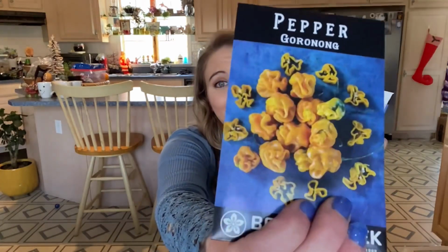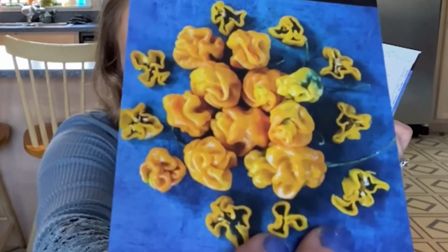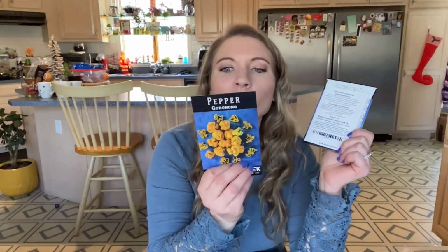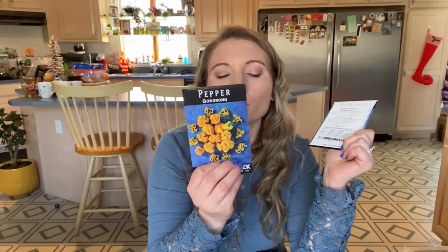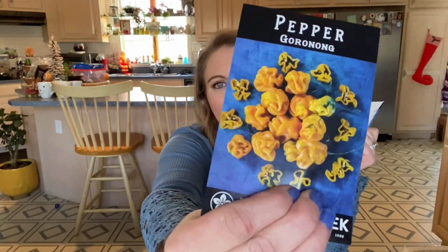But this one's fun. This one's called Goronong. Look how weird shaped that is. And I'm pretty sure it says the heat is approximately equal to a habanero, so it's not too hot. I think I could probably use this in cowboy candy, or I make a hot pepper relish that my husband likes.